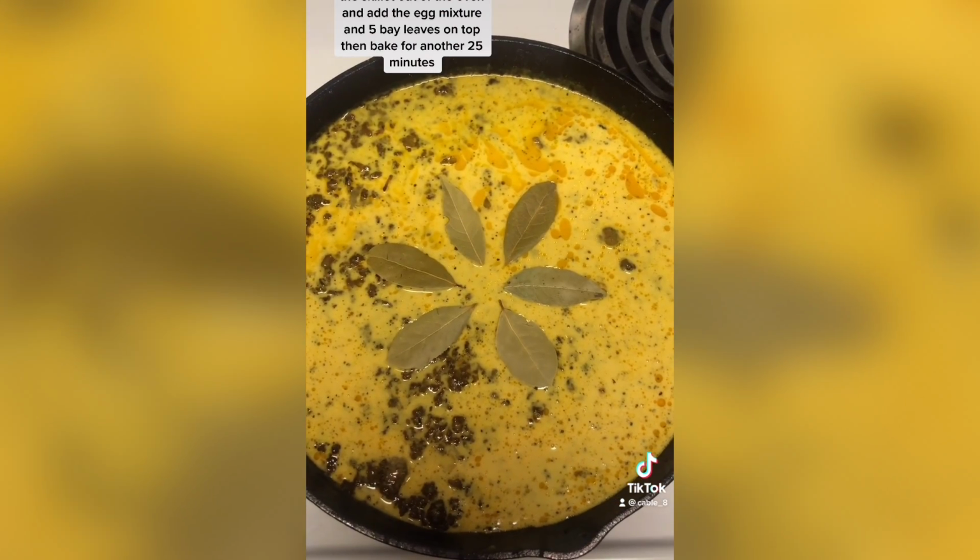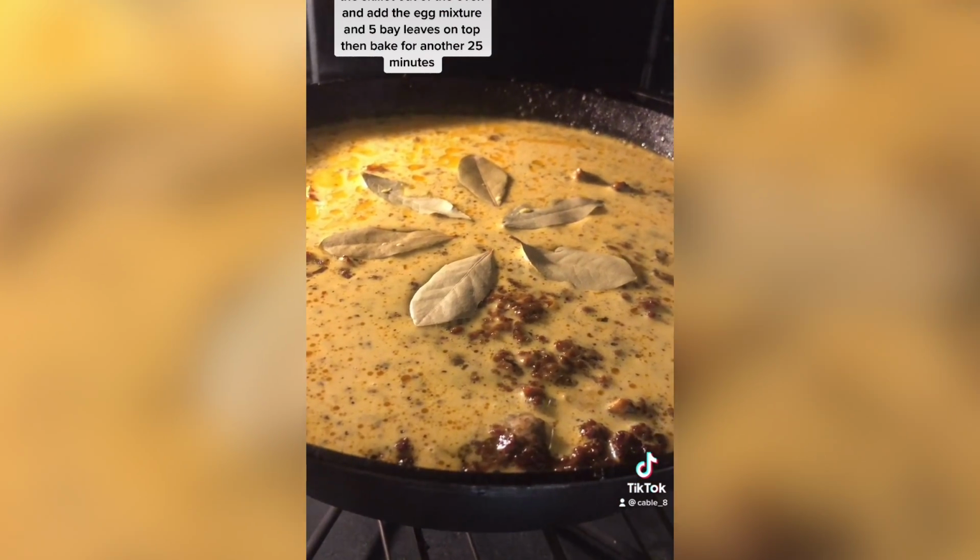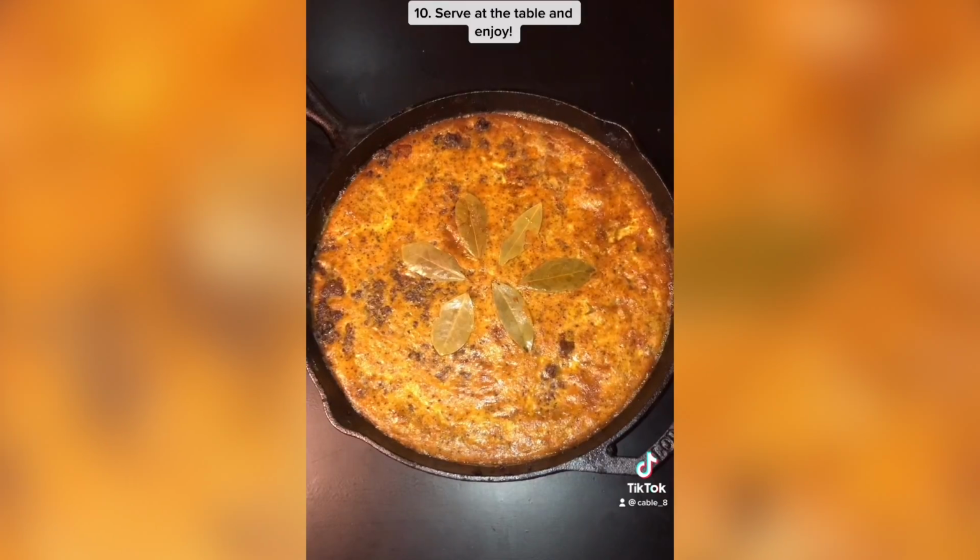Though this dish has been through many adaptations and has gained and lost popularity throughout the years, it still plays a huge part in South African culture and history.